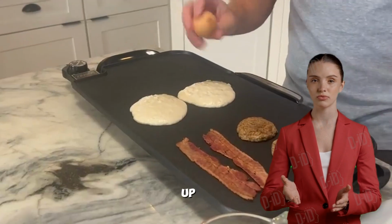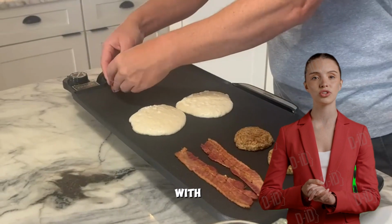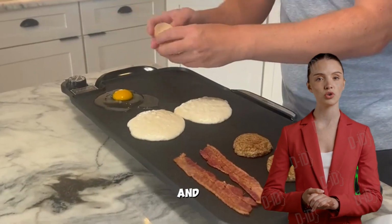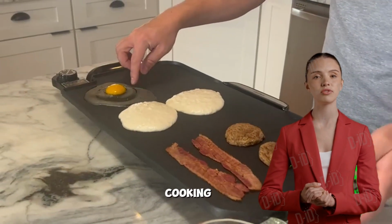To sum it up, the Presto 070061 electric griddle is a kitchen essential with its removable handles, immersible design, easy storage, and premium non-stick surface. It's a reliable companion for any cooking adventure.